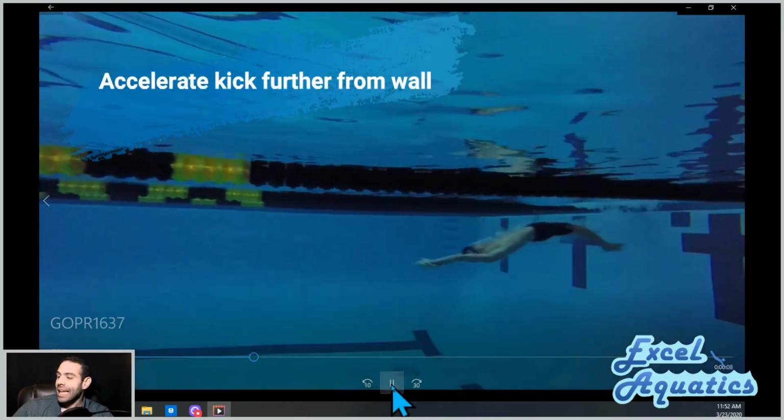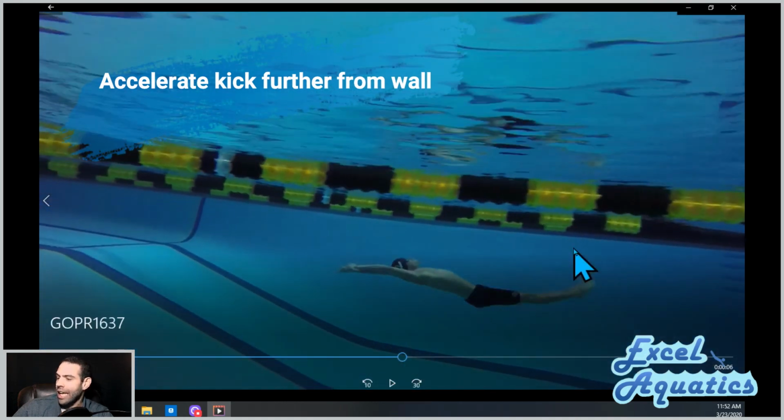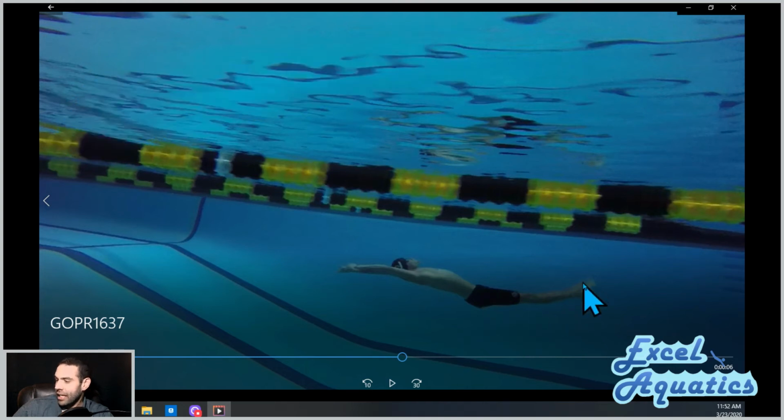Now, as we tighten the kick up, though, we don't want to tighten it up to the point that our feet aren't getting over our head. All right, so you can see Anthonie here. He did a good job doing a deep knee bend, but he ends up limiting the extension of his range of motion.